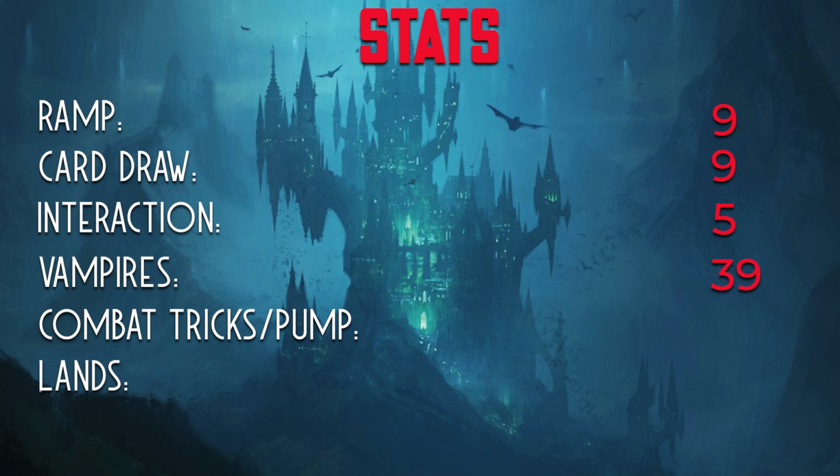We've got 12 combat tricks and pump to make our vampires bigger, and then our land count in here is a little bit low at 34, but like I said, our converted mana cost in this deck is extremely low, so most of the cards in here are going to be 2 mana cost or less. So you're going to see an average converted mana cost of less than 3, which means you don't need to have a very high land count in this deck.